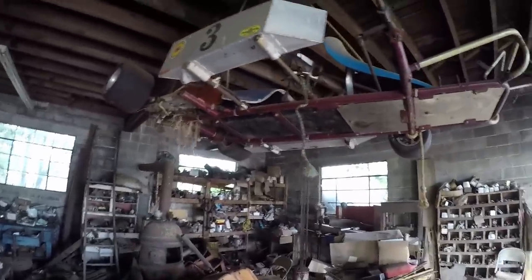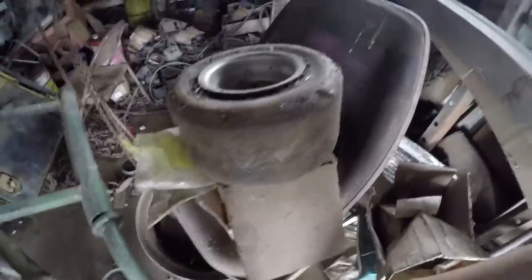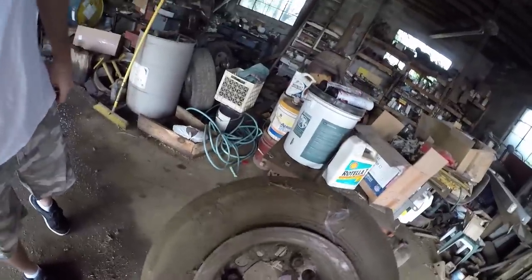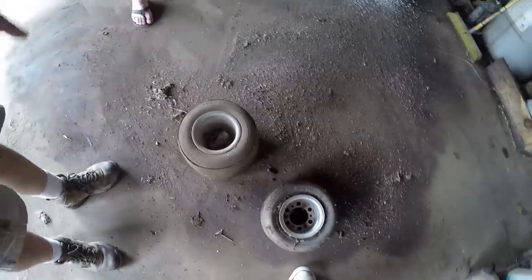Dude, I've never seen a fuel tank outboard before. That is a guard plus a fuel tank. That's probably why they don't have fuel tanks outboard anymore. Here's a wheel. I found a wheel. You can tell that's an old tire. Look at the font. Burris. I thought this was the rear, but I don't think it is. No, that's a Douglas wheel. These are just a little more modern wheel.